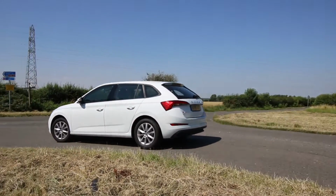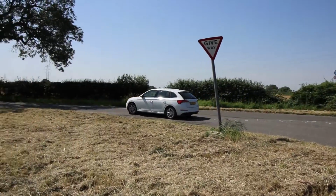But the question you're asking yourself is, what's the Scala like to drive? Well, it's powered by a 1-litre, 3-cylinder TSI engine. And it has a 6-speed manual gearbox. It does, doesn't it? Yeah. It's a great combination. I mean, we've driven it in various cars, including the Toledo and the Fabia. It's exactly what you expect from Skoda.